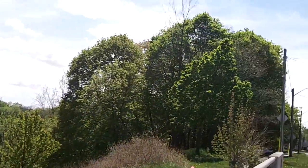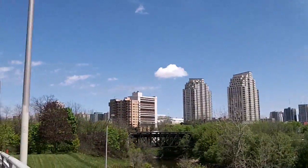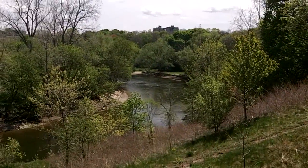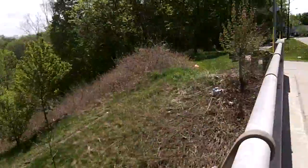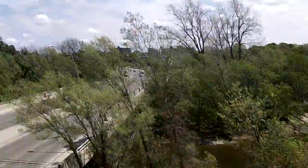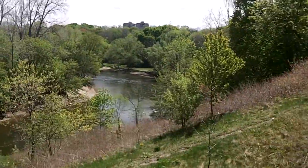It's beautiful, green trees, sunny. Then over there you get the big city. So I just think this is a great little spot, and once the flowers come out, it's even more and more pretty. But nonetheless, the river is flowing beautifully now, and I just like it here. Just looking over here, you can see the cars there on the big highway. Or it's not a highway, it's just a busy road.